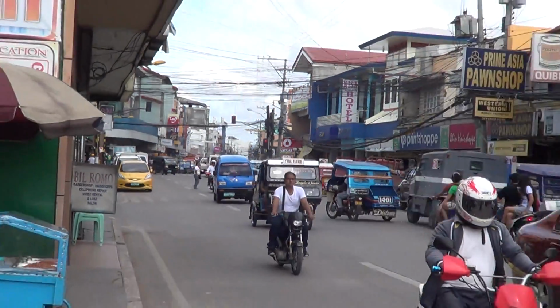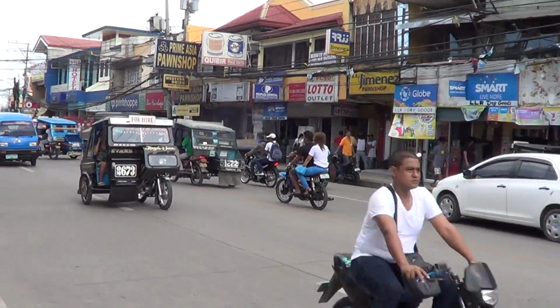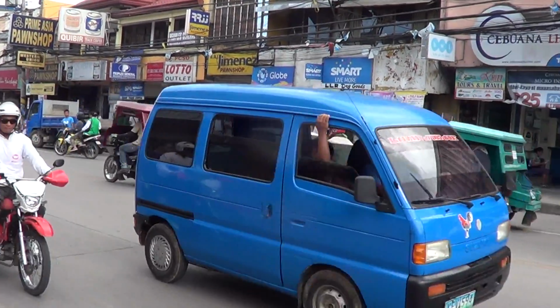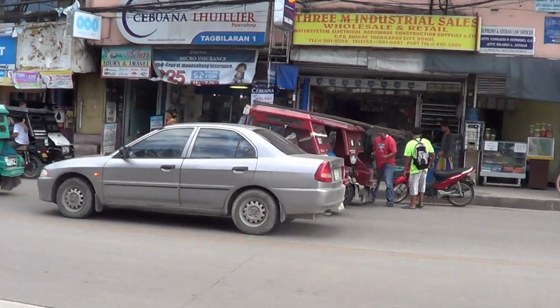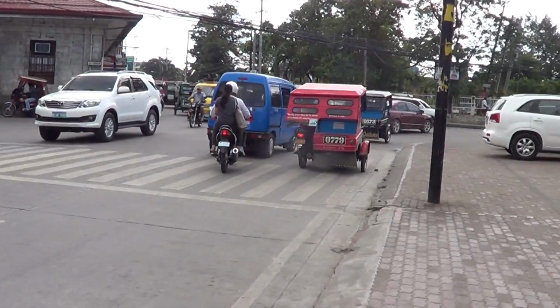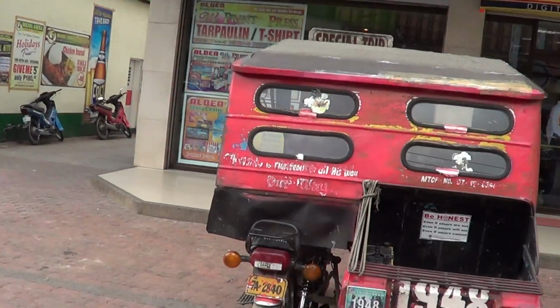Now, this is a light traffic day in Tagbilaran. These are the small stores where you can get fruit and vegetables. There are hardware stores. There's an industrial supply. There's a Dunkin' Donuts right around the corner.